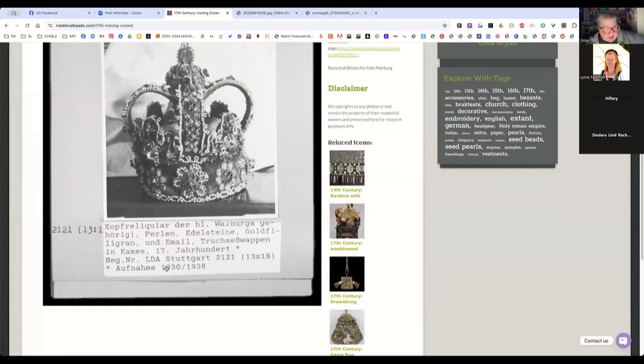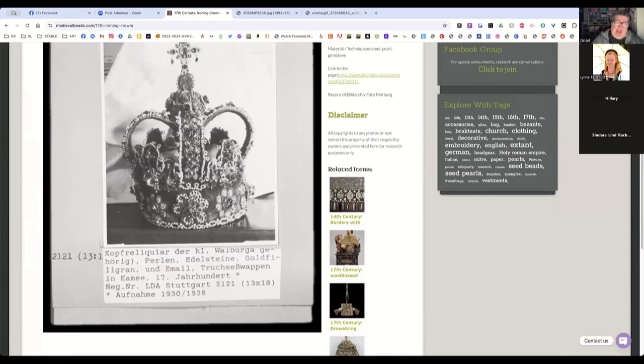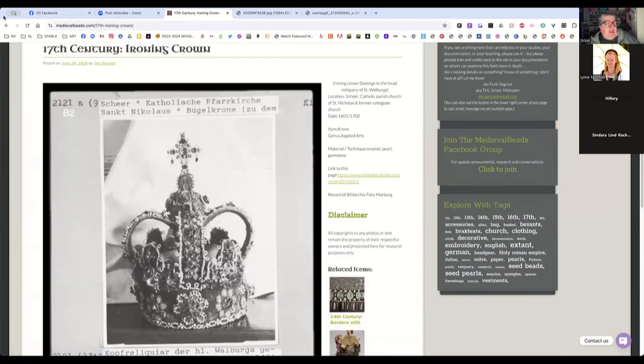I haven't been able to find this one. This picture looks like it was taken in the 30s, in Germany, and God only knows where it is now. I haven't had any luck. It's the only picture I've ever been able to find of it.